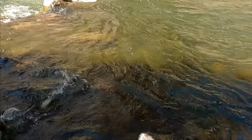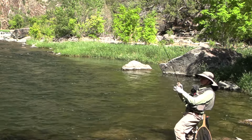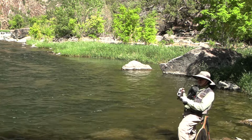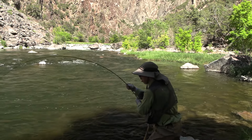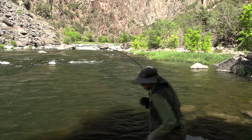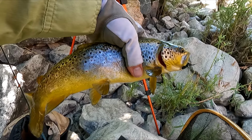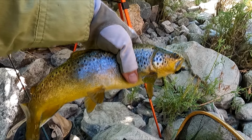I got 2 fish. Holy cow! I got 2 fish on. Come back here, 2 fishes. All right, got a fish. Got 2 fish, but one got away.